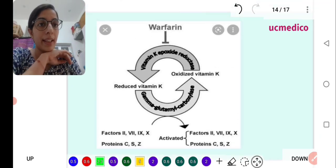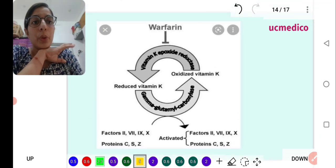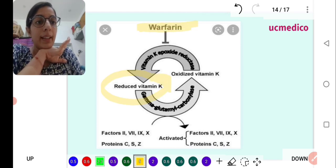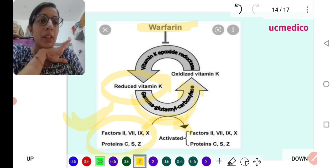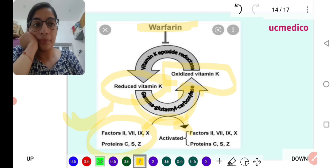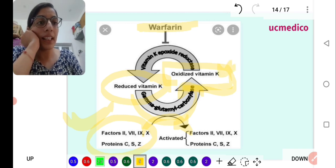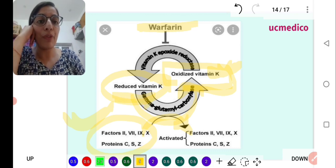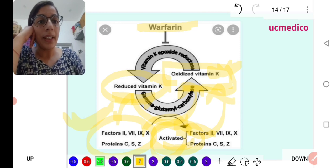Okay, next the important cycle. What is going to happen, just forget about warfarin right now, just learn. Reduced vitamin K is available, and with the help of these factors it becomes activated into the oxidized vitamin K. So this is the reduced vitamin K, which is the active form, which converts the inactive factors into the activated factors. Okay, and these activated factors help in the inactivation of the vitamin K.